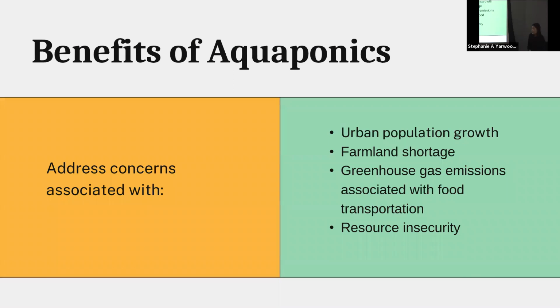So what are the benefits of aquaponics? It can address concerns like urban population growth, farmland shortage, greenhouse gas emissions associated with food transportation, and resource insecurity. This is because this type of technology can be built pretty much anywhere indoors, as long as you have access to a stable energy grid and a consistent source of fresh water. So it can be grown pretty close to urban centers, and transportation is drastically decreased as a result, which contributes to less greenhouse gas emissions when you transport across shorter distances.